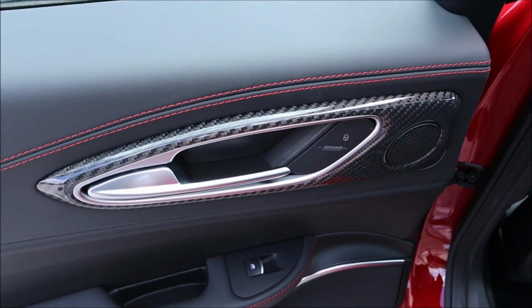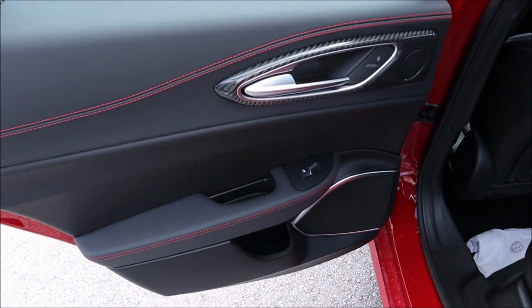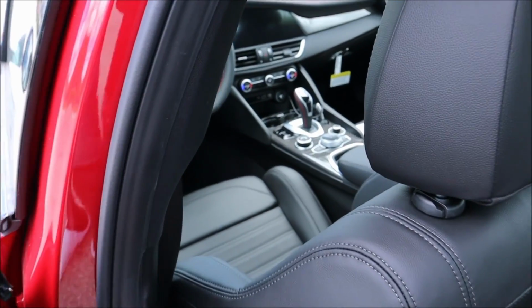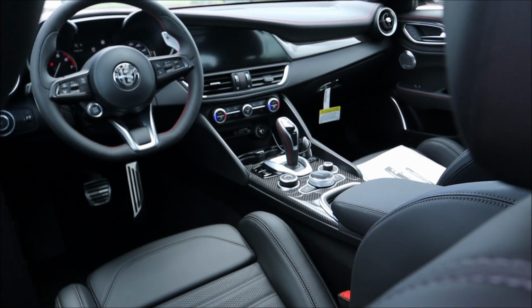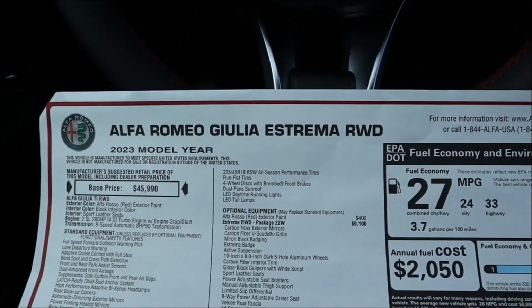Aluminum for the door handle, the bezel done in carbon fiber, the extended leather, and the roll-sew stitching all throughout. Looks good, right? So it matches the same energy in the rear as it does up front for the Estrema model. It's just a good look. I mean, check that out, guys. I love it, and I wish we could get these in all Alfas, but that's what makes this Estrema model that much more special.